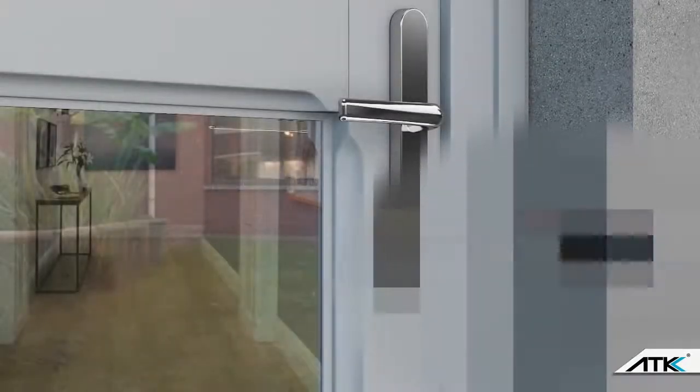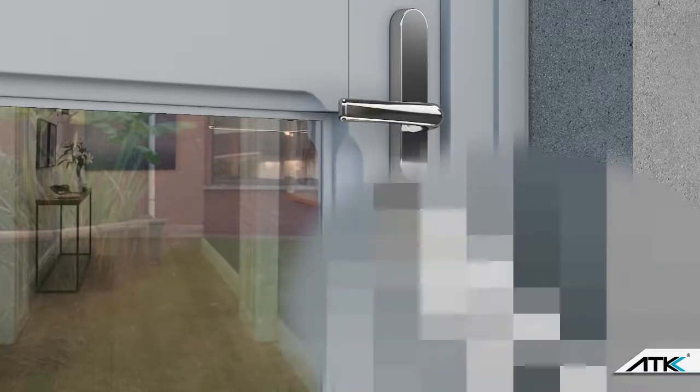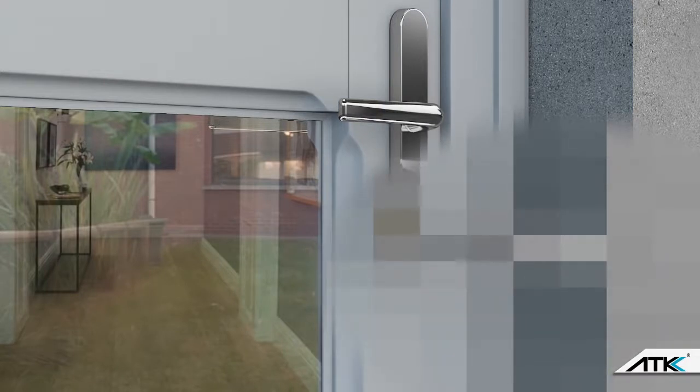So, what can be done to make sure your door is secured against lock snapping? The important thing is, don't panic. There is a solution, and something can be done to secure your door against lock snapping. The Avocet ATK lock has been specially designed to combat forced entry methods of attack, such as lock bumping, drilling, and most importantly, lock snapping.